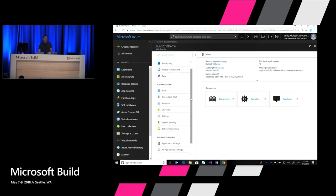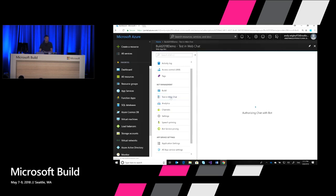In here, it's an echo bot. The standard hello world for bots is just an echo bot. So you input a message, and it will echo it back to you. So I can just test that out right in the test web chat thing here. So we're now talking right from the portal. You've got a nice easy test thing, and you say, hello. And it calls up the bot, and it just echoes back, and it puts a number on it. So hi Build 2018, and then it gets 2 on it.